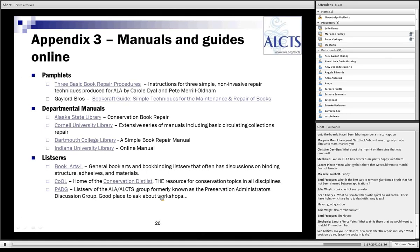And there's also PADGE, which is now called something else, but that listserv is still called PADGE, and it's part of ALCTS. And it's a list where workshops like this are announced. It's where a lot of preservation program people working in libraries converse, discuss some of the issues, and you can actually learn a lot there or ask questions, especially about where are workshops, where can I go for training.